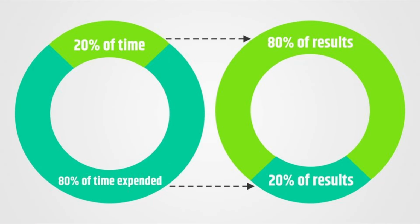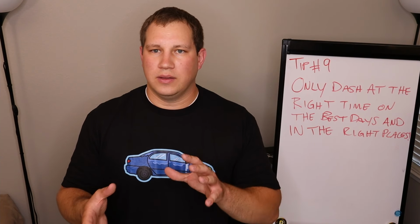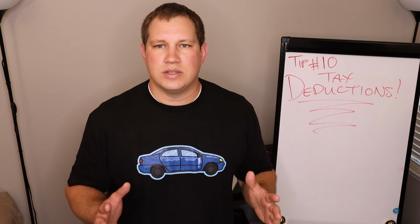This may differ from area to area, so you'll find out which times are the best, whether it's 11 to 2, or 11 to 1, or 12 to 4. Different areas might have different hours that are best. And this comes down to something called the 80-20 rule, which means you make 80% of your money usually during 20% of the time that you spend. So if you can cut out wasted time, you can focus on the higher profiting hours and days, and cut out time where you're losing money.